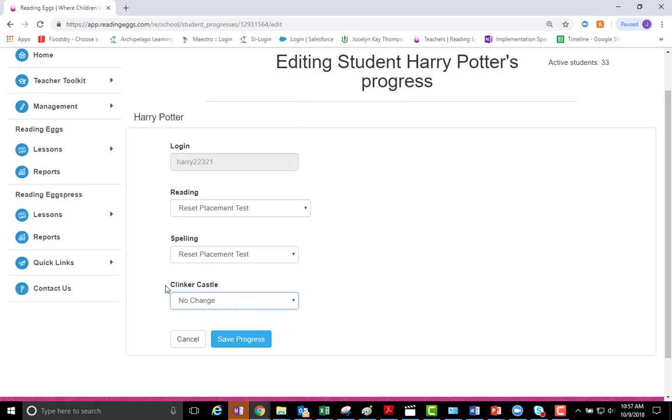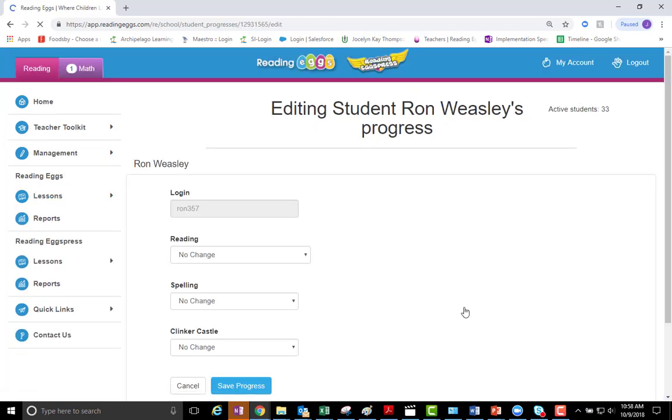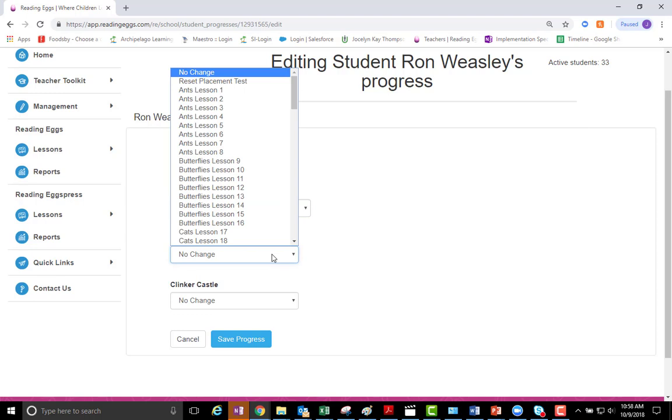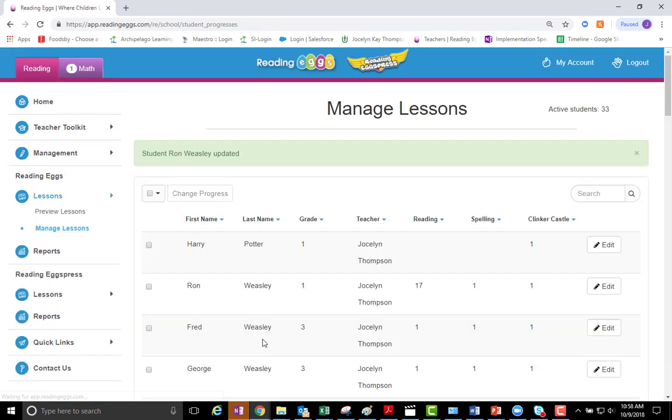Clinker Castle has been renamed Storylands, which is sort of an in-between for Reading Eggs and Reading Express. You can change the level for Storylands as well and hit that Save Progress. Likewise, let's say Ron Weasley. I feel like Ron needs to be working on the Z sounds right now. I don't really feel strongly about anything in spelling or Clinker Castle, so let's click that right there. And we have managed our lessons right there.